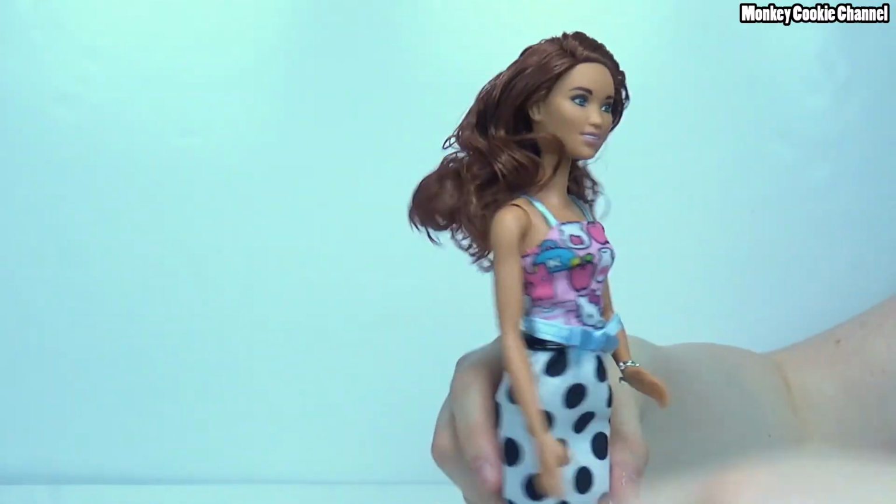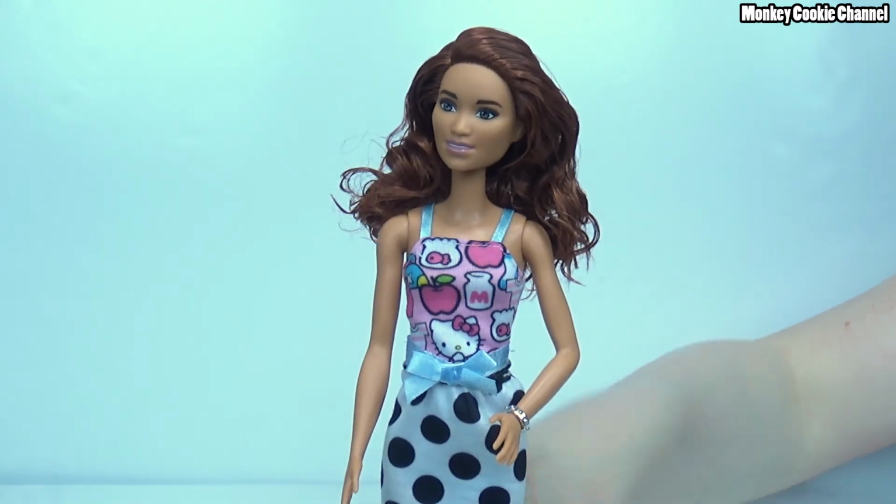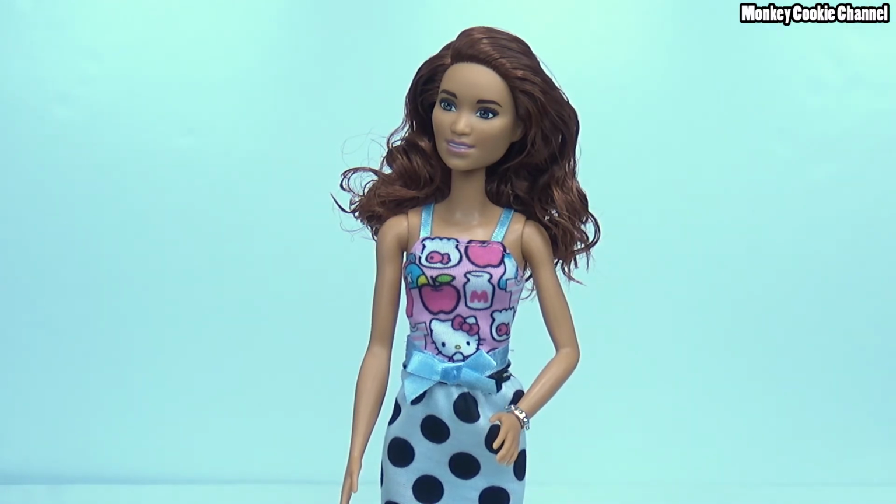She does need some kind of necklace, and she does not have pierced ears, so I can't even do that if I wanted. Threw the trash. Alright. So here she is. I like this better. I think we'll keep her like this until I can figure something else out. And maybe we'll do another video with you guys with a better ensemble, because I just do not like this black dress on her. Now, this black dress on someone else might look good, but I just don't like it on her. So we're not going to keep her in that. We'll keep her in this.